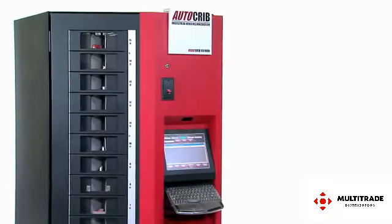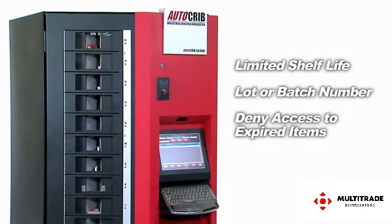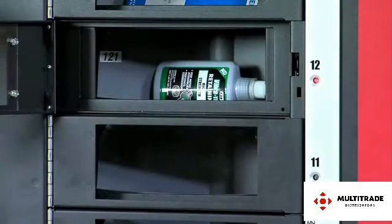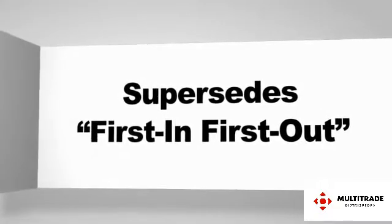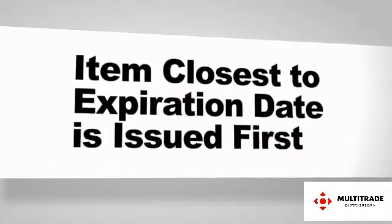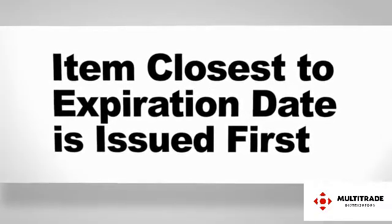The RoboCrib can also manage items that have limited shelf life and a lot or batch number, and deny access to expired items. Since there is normally only one item per bin, unique lot numbers and expiration dates can be tracked with confidence. Lot-controlled items will supersede the standard first-in, first-out workflow. In this case, the closest expiration date will be issued first, regardless of when it was stocked.